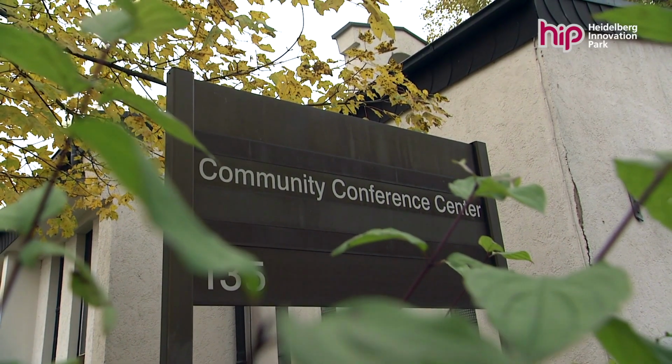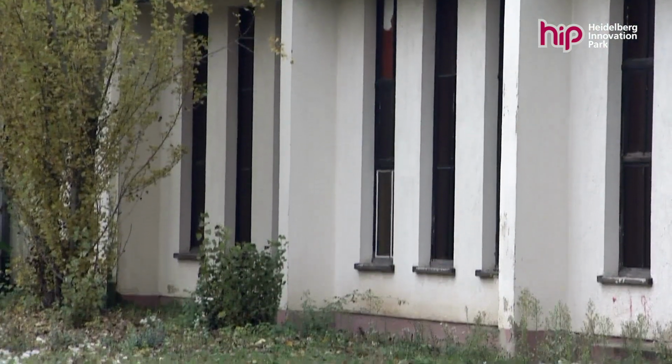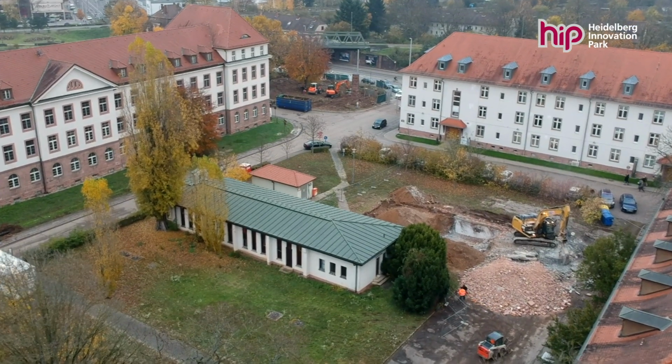Ever since the first companies moved onto the property in April, it has been about building a community. We're getting there by organizing joint events at the chapel that is already up and running and on the areas that are already being used. There will be contact people in the buildings that are already open to assist, in particular, young companies.